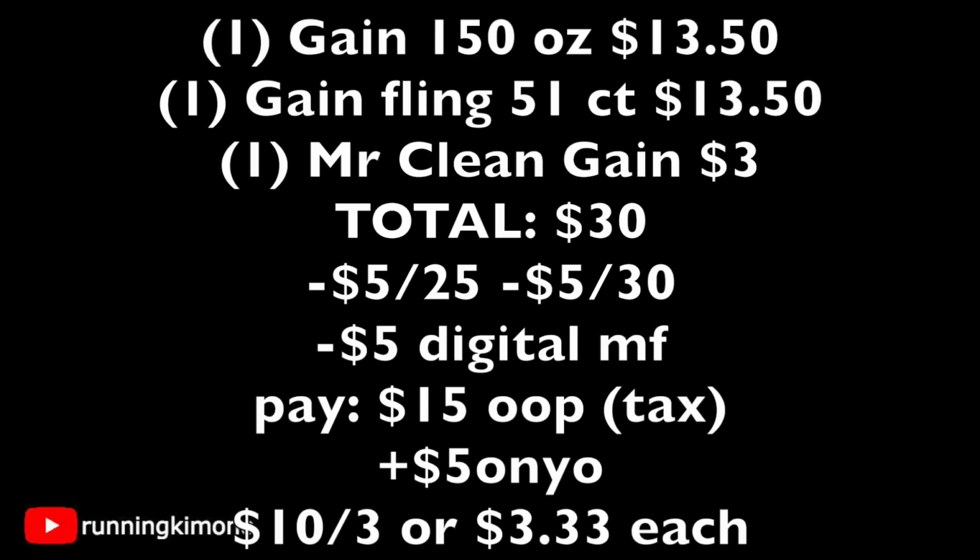As the cashier's scanning the stuff, you're punching in your phone number into the keypad at checkout. The 5 off of 25 and 5 off of 30 will be coming off, along with $5 of digital manufacturers. You're left with paying $15 out of pocket. This does not include your tax. You'll get that goofy coupon on the bottom of your receipt, which is a $5 on your next order. It makes it $10 for the 3 items, or $3.33 per product.